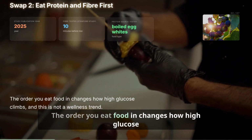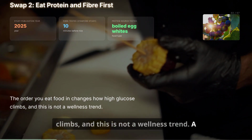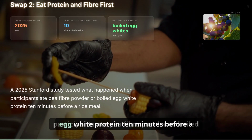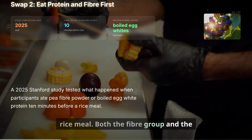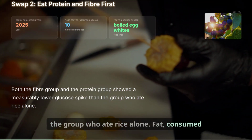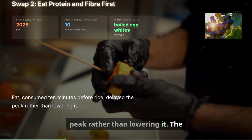The order you eat food in changes how high glucose climbs, and this is not a wellness trend. A 2025 Stanford study tested what happened when participants ate pea fiber powder or boiled egg white protein 10 minutes before a rice meal. Both the fiber group and the protein group showed a measurably lower glucose spike than the group who ate rice alone. Fat, consumed 10 minutes before rice, delayed the peak rather than lowering it.